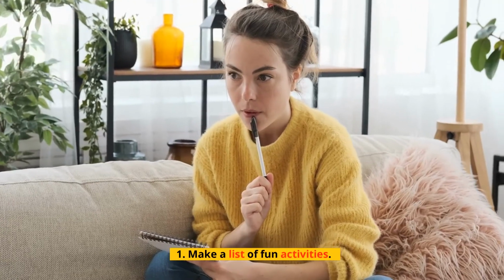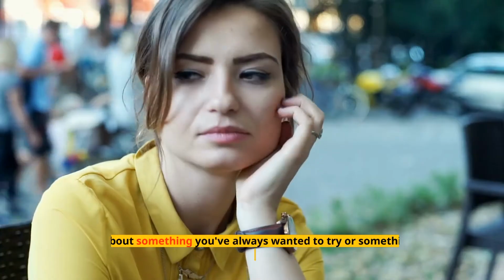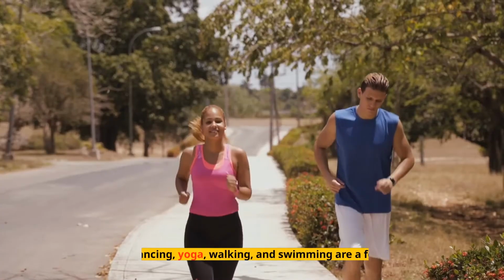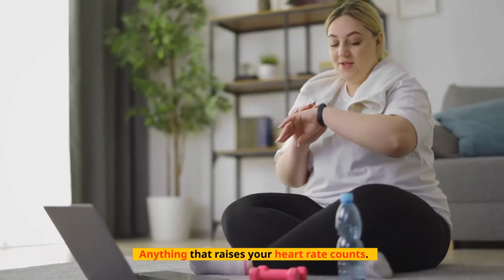1. Make a list of fun activities. You have lots of options, and you don't have to go to a gym. What sounds good? Think about something you've always wanted to try or something you enjoyed in the past. Sports, dancing, yoga, walking, and swimming are a few ideas. Anything that raises your heart rate counts.